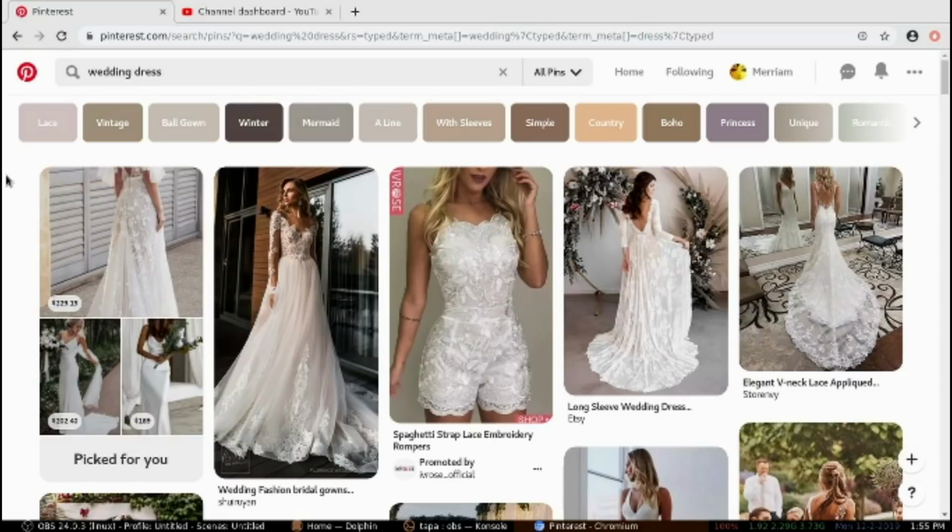So I'm going to talk through some of these wedding dresses. I could miss some things about each dress, I could omit some things, so if I do, then definitely leave it in the comments, and let's get right into it.